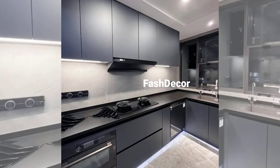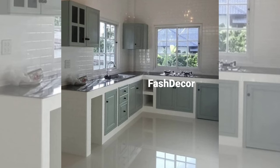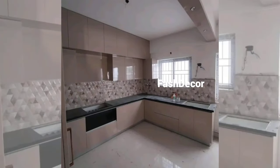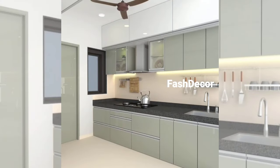Smart storage solutions can make a huge difference in how your kitchen functions. Think pull-out drawers, hidden cabinets, and vertical storage. These innovations help you maximize space, reduce clutter, and keep everything within easy reach. Perfect for small kitchens and anyone who loves to stay organized.